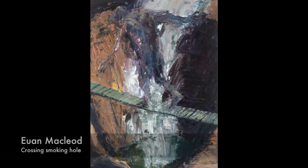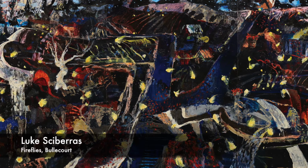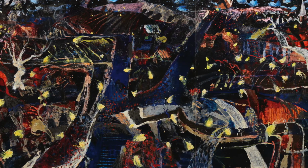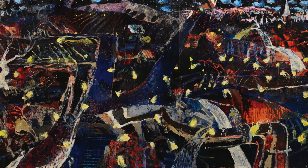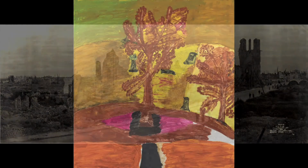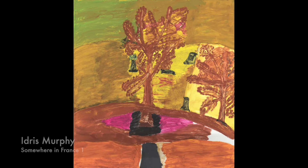The title of this exhibition is The Salient. Salient is a military term. It refers to a bulge in the line, but the most significant and probably the bloodiest was the salient around Ypres in Belgium, with Ypres at the centre of it and a ring of hills occupied by the Germans. That meant that the men inside the salient were surrounded on three sides. It made it a very bloody place to live and die.